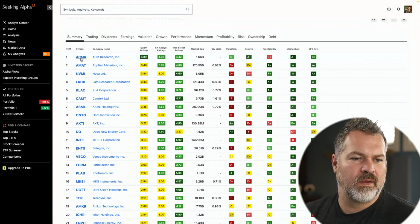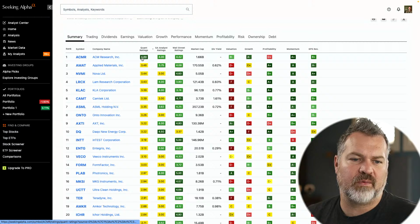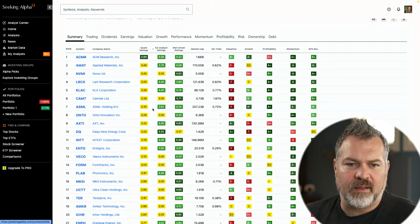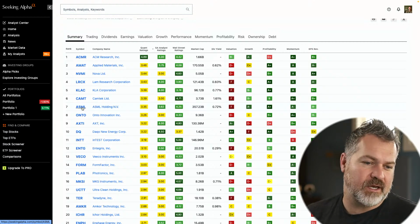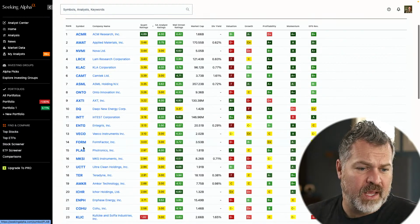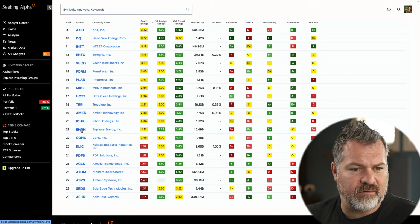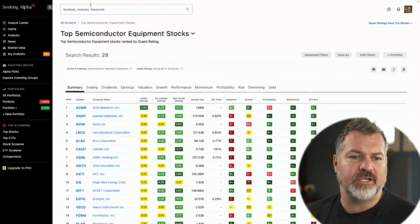So the number one, this is the ratings here. So if we're looking at ACMR, haven't even played it. The quant rating is a 4.89. ASML is great. The valuation right now is a little high, F valuation, but obviously they have the technology to print those very fine semiconductors that nobody else really can compete with them. And then what else is in this list? AMD isn't even in this. We've got Enphase. I don't play this sector very often. You can play SMH.